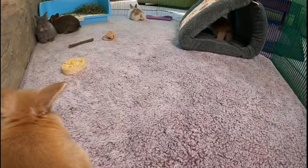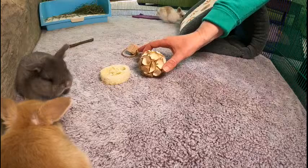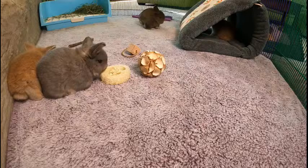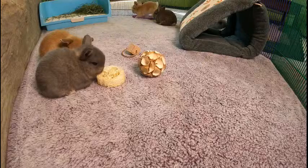And now they're being really playful. These little toys that you see here and this little solar ball that they're playing with, those are from Little Beast Treats. It's a really great shop for small animals, bunnies, chinchillas, guinea pigs, lots of fun little chew toys at Little Beast Treats. So check them out.